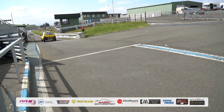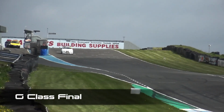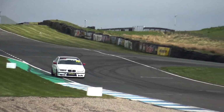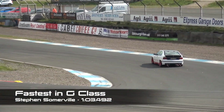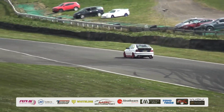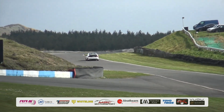So on to the finals for round number 1 of Superlap Scotland, and in Class G, running as a guest, it was Stephen Somerville. Now Stephen is very new to motorsport and he does double up and do our Mod Sport series, but a 103.492 in Superlap saw him take away the guest honours, but also it gave him that valuable track time which he needs on his journey to upgrading his licence.